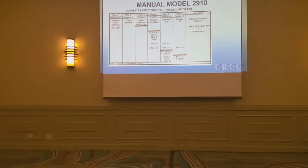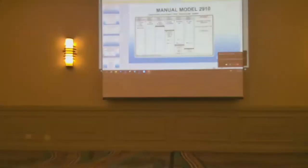And then here are the calculations where you put in the values, and you come up with your percent efficiency. So again, we're basically comparing this and this. The NO is up here, the NO is down here, and the NOx should stay right about there. Okay? Make sense?